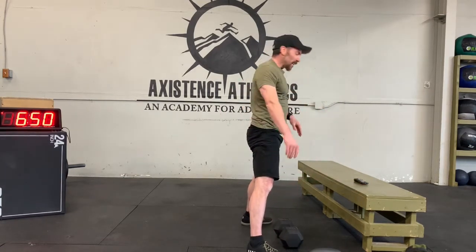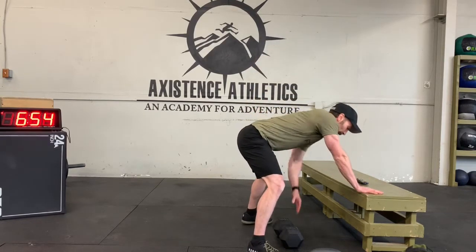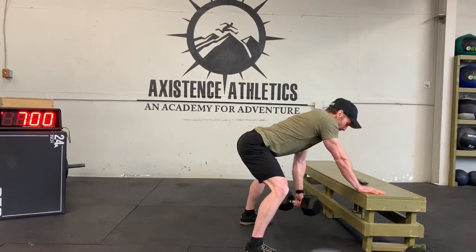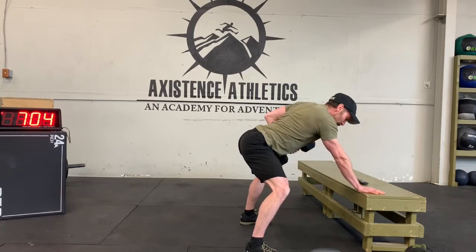Woo! Same thing, other side. Ideally, I want something a little bit higher. It's going to help keep my back flat. Otherwise, I really have to sit into this position, making sure the back is flat. Coming up, pause the top, down slow.